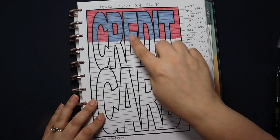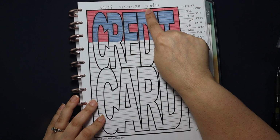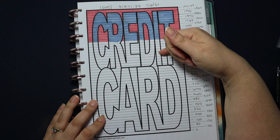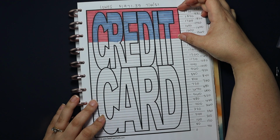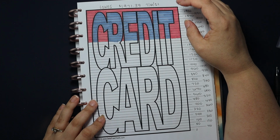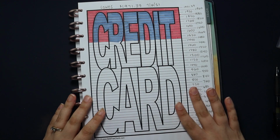So for Lowe's, we started out with $1,971.39 as of July 6th. So that's when I started tackling this card. In July, we paid off this chunk. I used red and blue to indicate July. I like to color code my charts so I can easily see at a glance how I did.